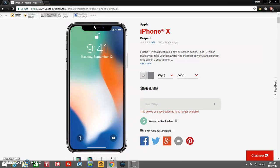It says here, iPhone X prepaid features a new all-screen design, Face ID, which makes your face your password, and the most powerful and smartest chip ever in a smartphone. The iPhone X is available in two colors, silver or space gray. 64 gigabytes for $999.99, so $1,000 for that, or 256 gigabytes for $1149.99. So do keep that in mind. This is not a cheap phone. This is very, very expensive.